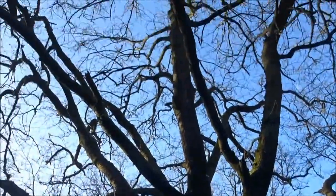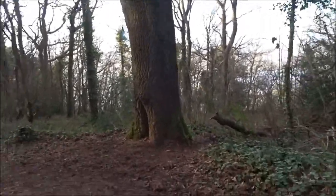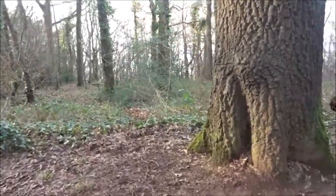There's this great big tree here. Massive big tree, look. Even got a little doorway, look, for the fairies. Little doorway there, look.